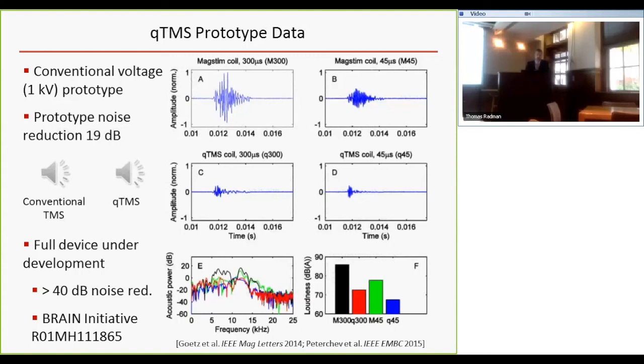And then you see that the amplitude of this waveform is reduced significantly. Then in the middle row on the left, you see the quiet TMS coil that we developed with a conventional pulse. And again, it's a very weak signal. And then finally, we combine the brief pulse with the coil. We have an even briefer and shorter pulse. And the plot here on the bottom right summarizes that.